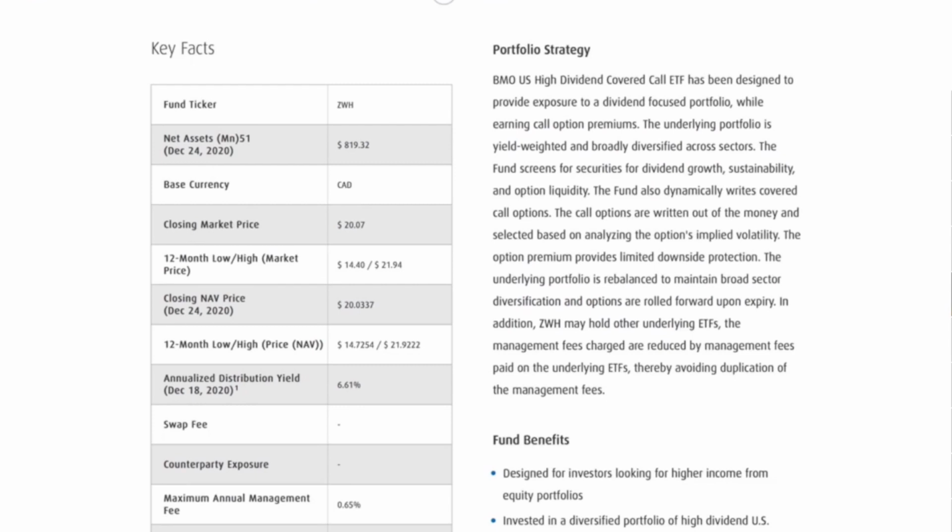So you're not just going to be getting the banks. You're not just going to be getting a single exposure to, let's say, rails or oil or gold or whatever. You're getting diversified. So it's going to be protecting you a little bit more. What a covered call strategy does for you is it basically allows you to not have such a huge downside when there's a little bit of turmoil in the markets.